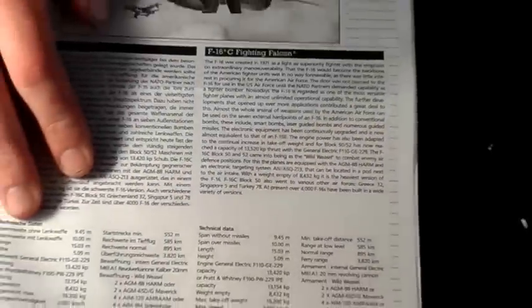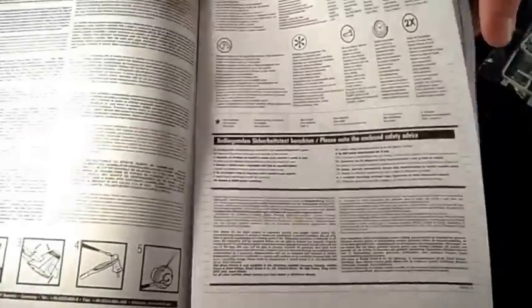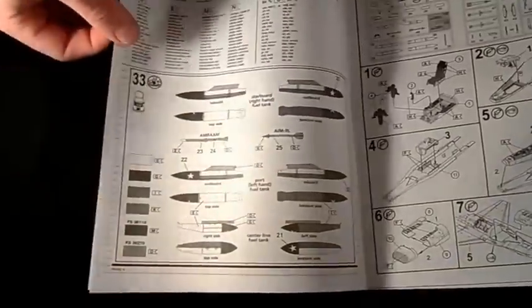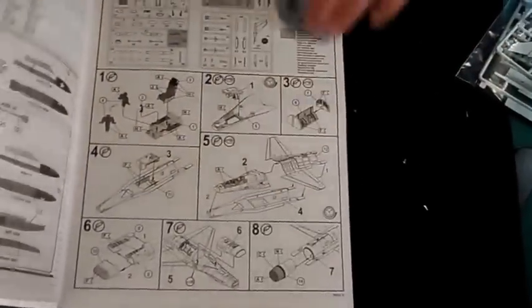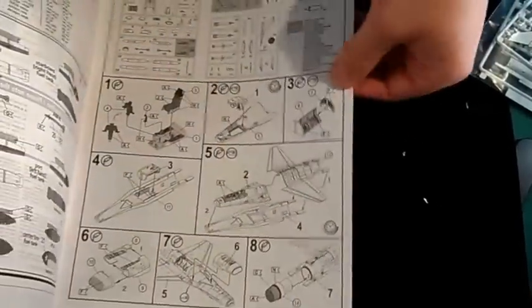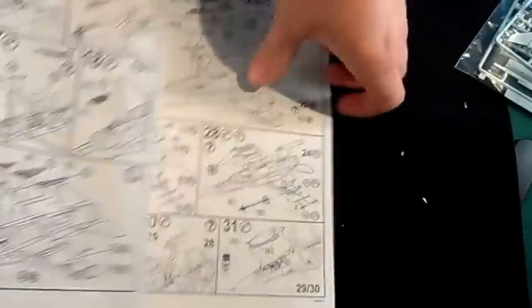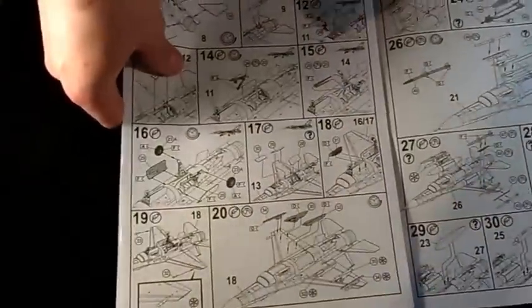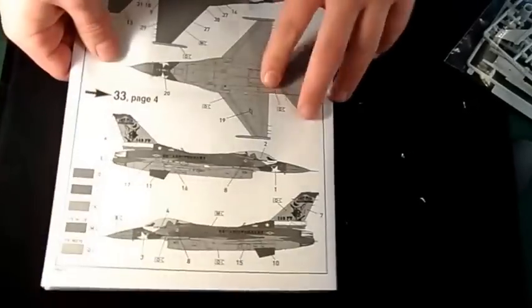Instruction manual, let's zoom out so you can see that. Again, descriptions of the aircraft. List of the massive armaments this thing has. Very simple to put together. Decal placement sheet for the weaponry. Assembly instructions, pretty straightforward. Showing you to cut certain pieces off for certain different models, because they must do more F-16s than this one, because it's got additional sprue in it. More assembly instructions and paint and decal guide.